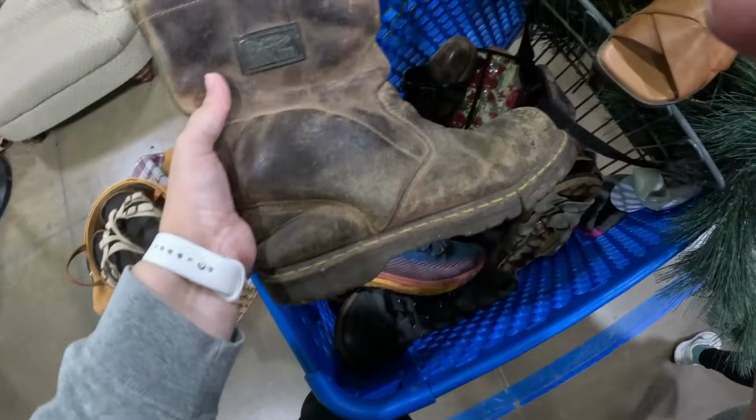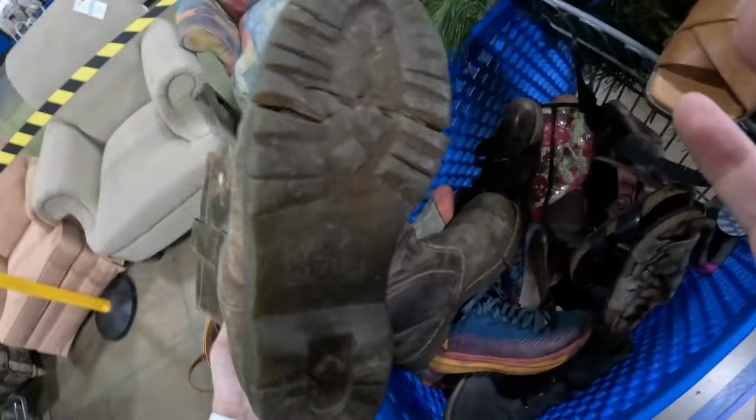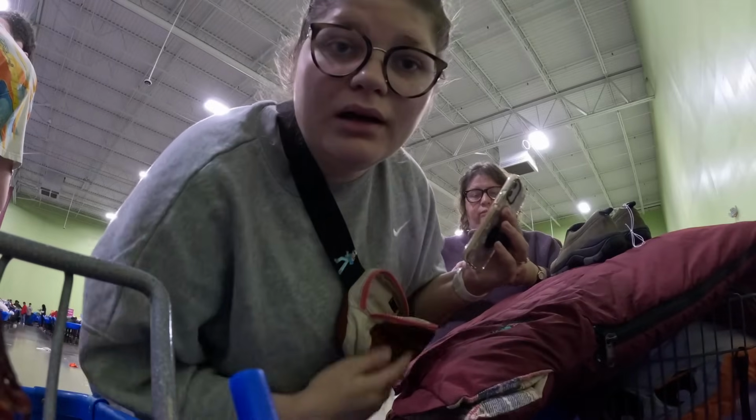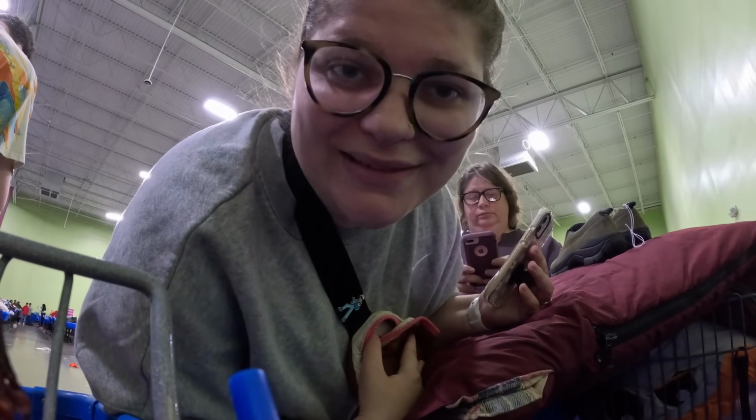So I happen to find both Doc Martens steel-toed boots. But look at that crack. If you do that little push test, the soles are gone. Fortunately, I'm reverse image searching and Mom is texting pictures.